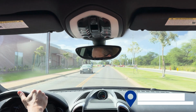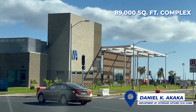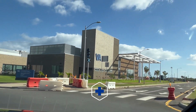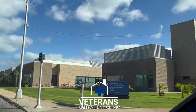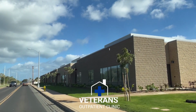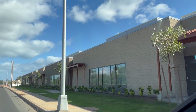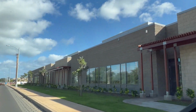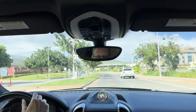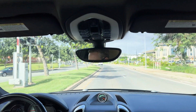So to the left is a new VA center. It's an 89,000 square foot complex. It cost $120 million to build. And it's our Veterans Outpatient Clinic. And what it does is it offers confidential help for veterans and for their family members and service members, at no cost, which is really awesome. And it's in a non-medical setting. What's great about it is Hawaii has over 87,000 vets that live in the state. And this is exactly what they need.